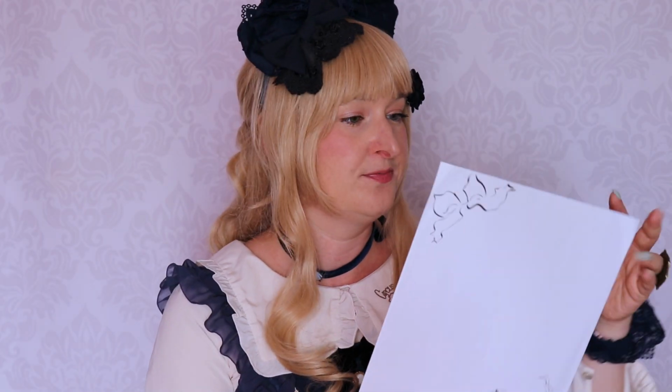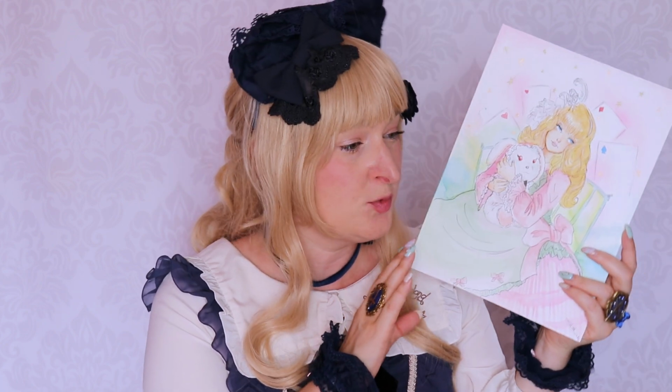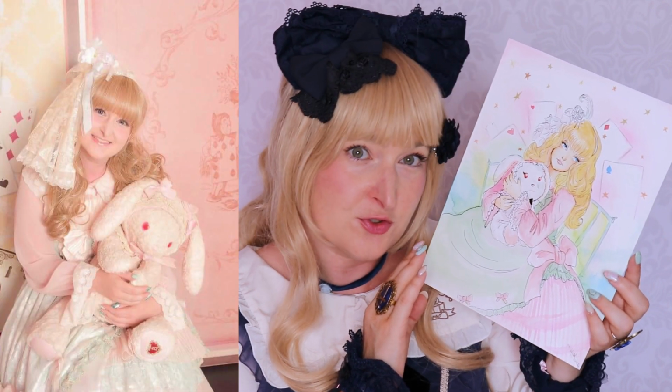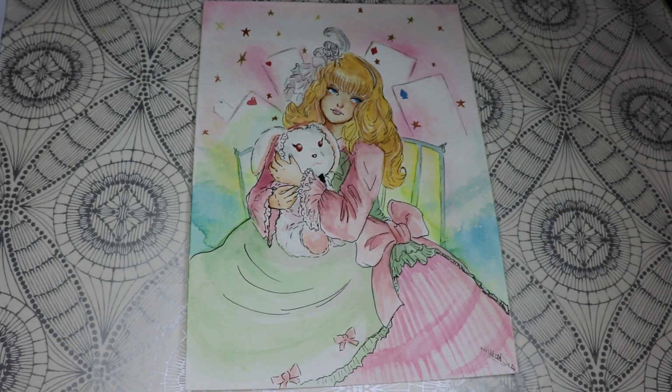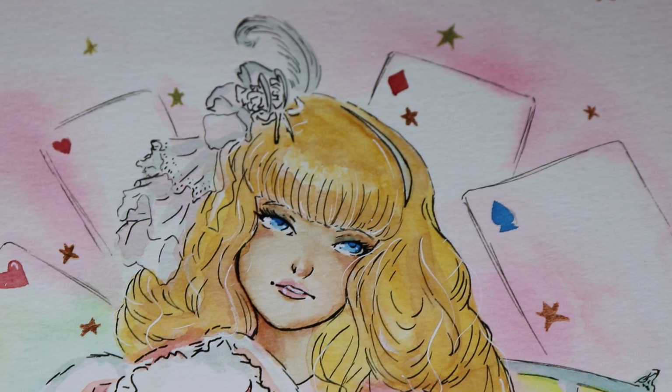And next is art. This is a drawing of me made by my friend Kay Wonder, and she advertised doing some commissions, and I commissioned her to do a picture of me from Maison de Julieta last year, I think. And so it has gold stars. I don't know if you can see, but it's super pretty.